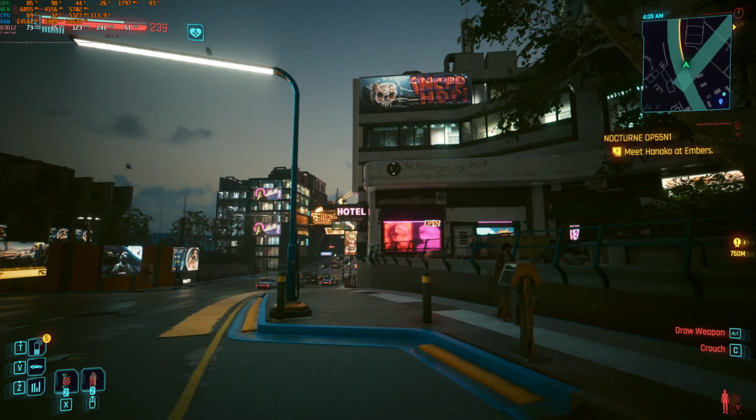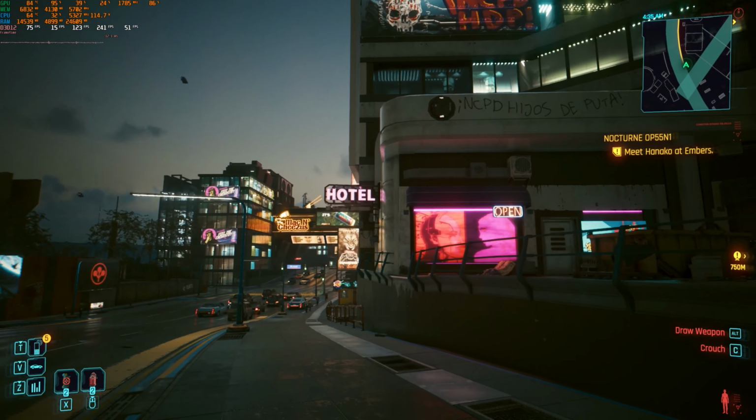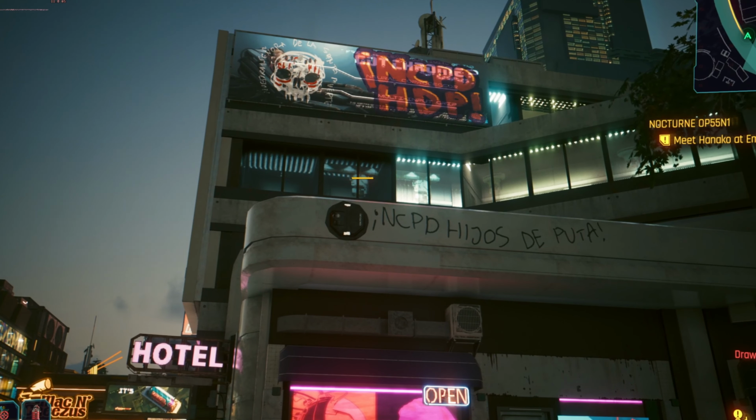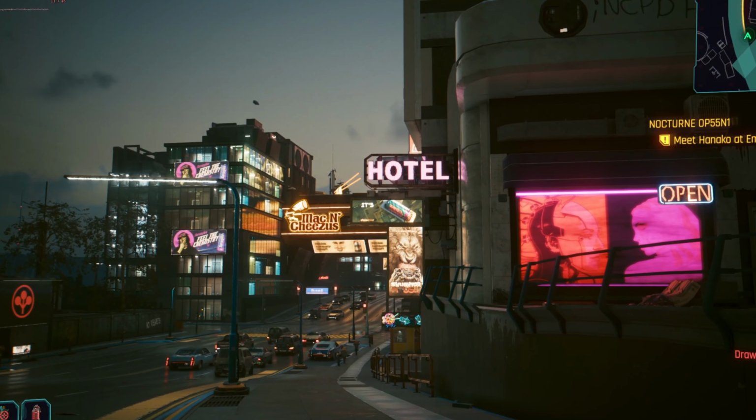The visuals are really beautiful, as you can tell over here. Just zooming in on some stuff, there's no terrible artifacting or weird looks, ghosting going on. So yeah, this is the best way to play it.